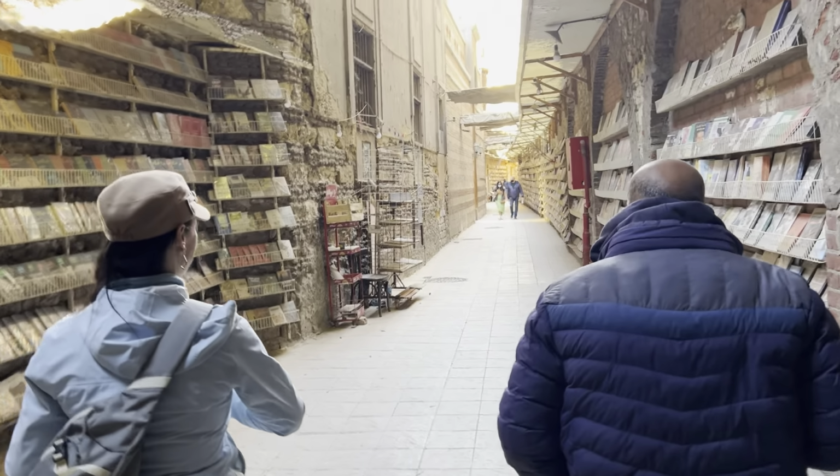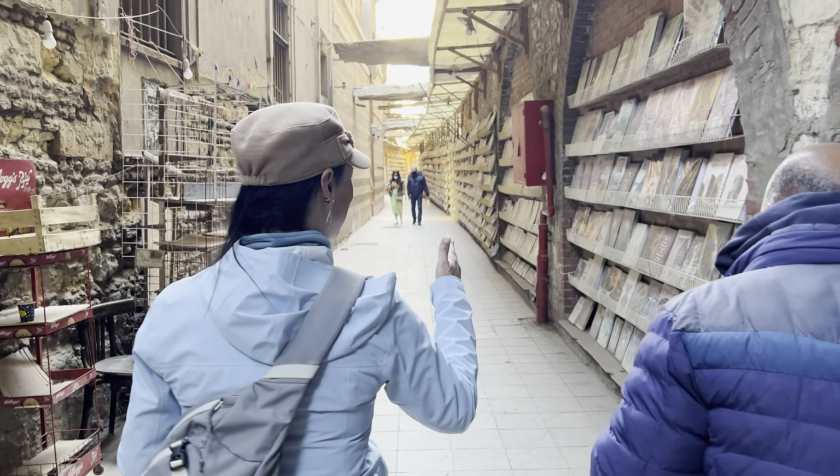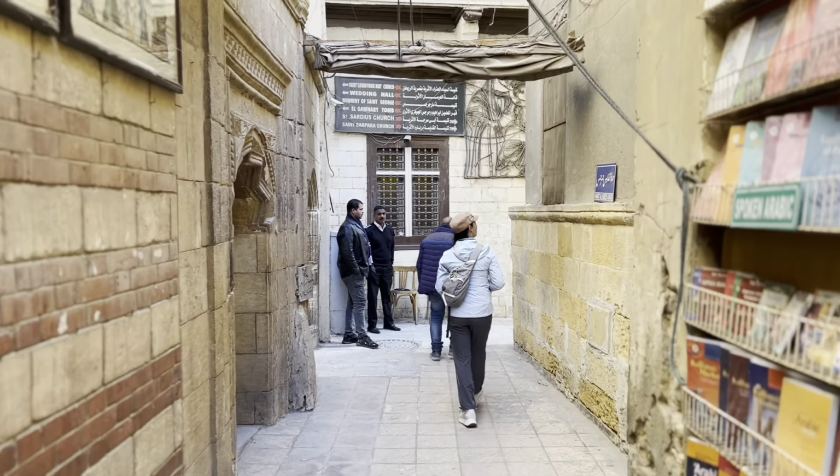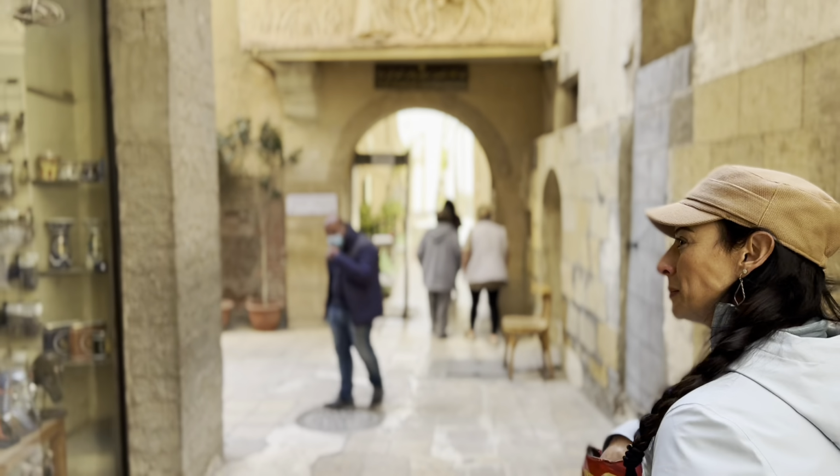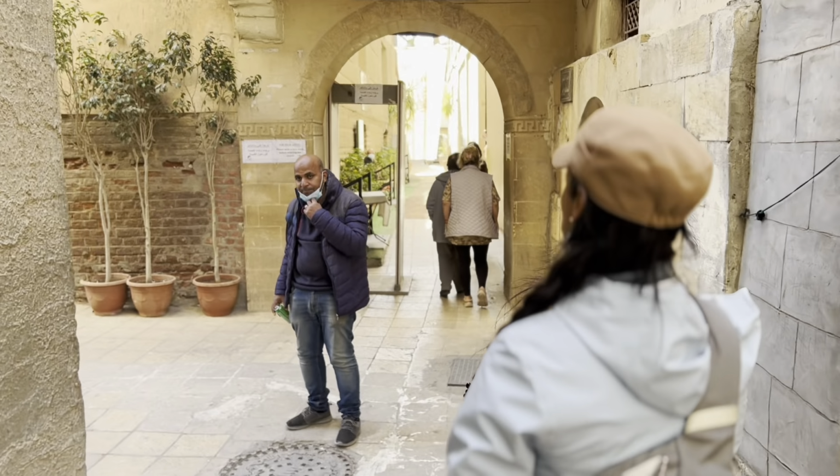Back alleyway labyrinths are a favorite of ours, and Cairo has plenty of them to keep you busy. It's always fun to explore and get lost. The surprise is you never know what you might find within them. Today we were lucky. We managed to stumble upon a gem.